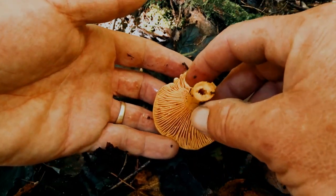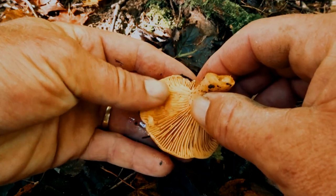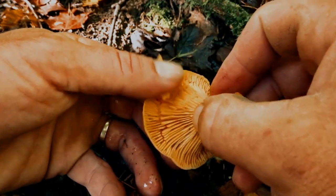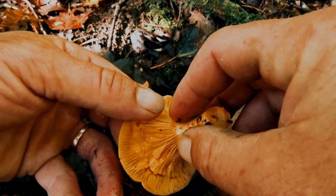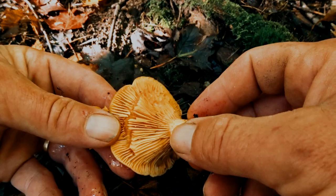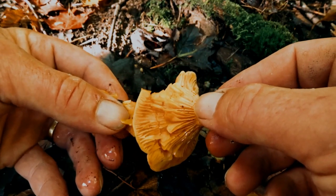Hollow stem though, which is a little bit different. And the gills, really any part of it actually, will bleed out an orange, milky, latex-like substance when you damage them. So this is going to be one of my projects to ID, because if these are edible, there are just tons of them here. And that would be great. Great mushroom to add to my short list of edible mushrooms that I'm comfortable harvesting.